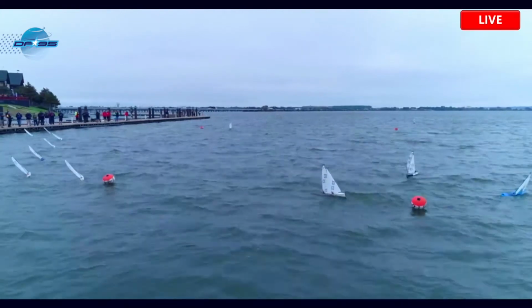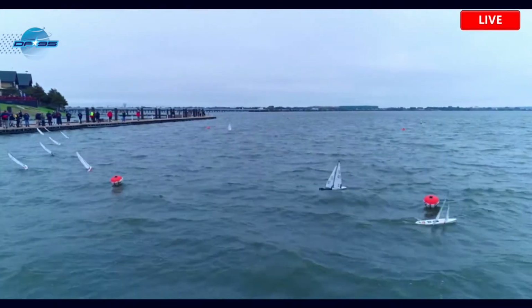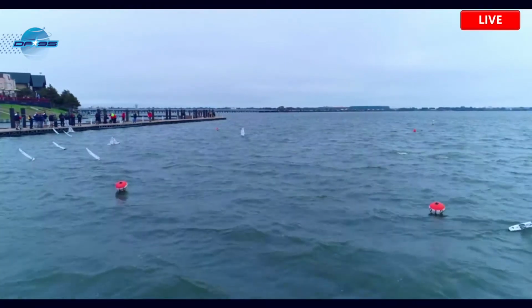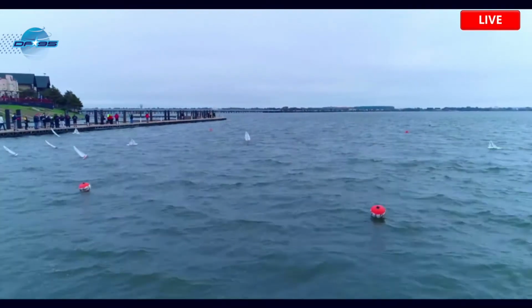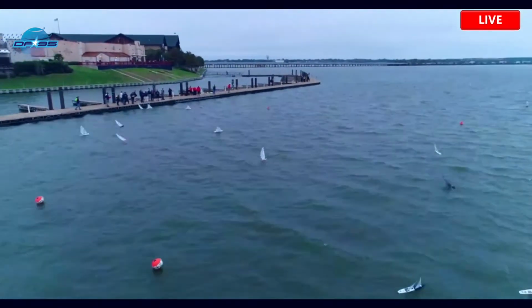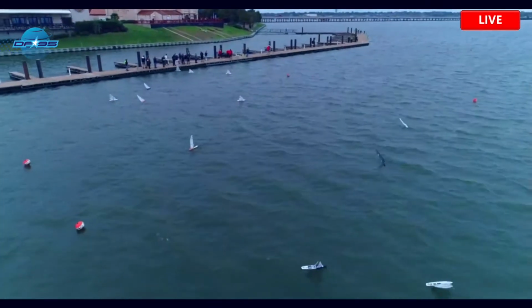Pretty even split between the fleets. We'll find out who's going to get the advantage. Usually in sailing, you get headed or lifted. One side of the course is favored over the other side. We'll see how the boats that went off to the right do in comparison to the boats that went off to the left.